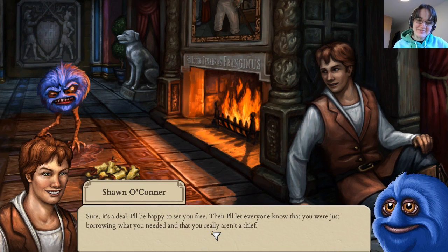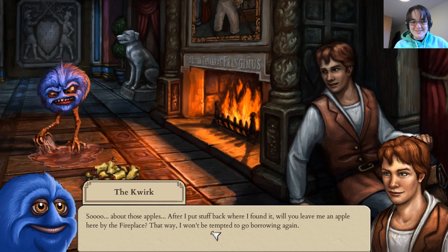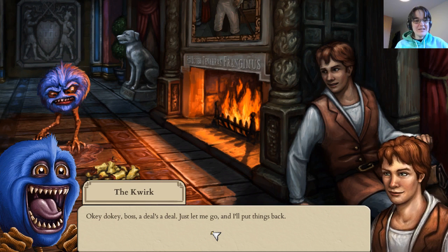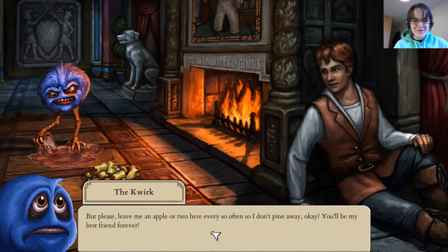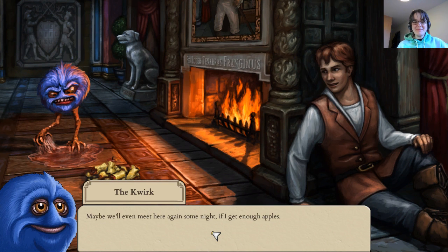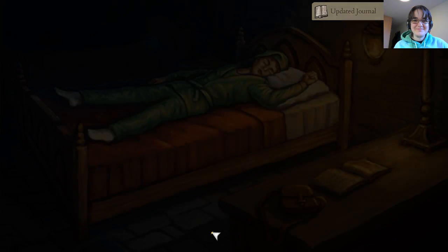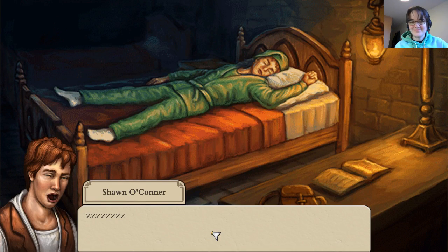Sure, it's a deal. I'll be happy to set you free. Then I'll let everyone know that you were just borrowing what you needed and you really aren't a thief. So, about those apples. After I put stuff back where I found it, will you leave me an apple here by the fireplace? That way, I won't be tempted to go borrowing again. We'll see after you return everything. Okie dokie, boss. A deal's a deal. Just let me go, and I'll put things back. But please, leave me an apple or two here every so often so I don't pine away, okay? You'll be my best friend forever. Maybe we'll even meet here again some night, if I get enough apples. And that's catching a thief.